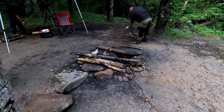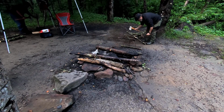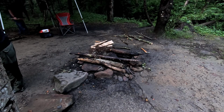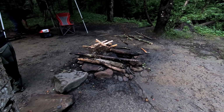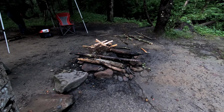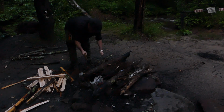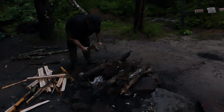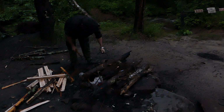Wood's awful wet on the inside too. Is it? I didn't think it would be because it's been sitting there a while. This wood that we've been cutting has been here for at least 6 months, because that's where it was the last time we were here. It's in the same spot. And it's still got the bark on it, so we know it's fairly green. It ain't super dry. It's a little more wet on the inside than we were really anticipating.